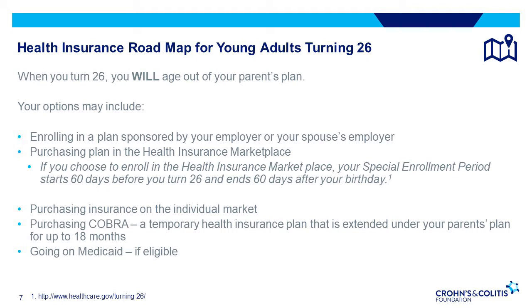There are also temporary options, like continuing coverage through your parents' plan on COBRA, but this only lasts about 18 months. Depending on your income, you may be eligible for enrollment in Medicaid.